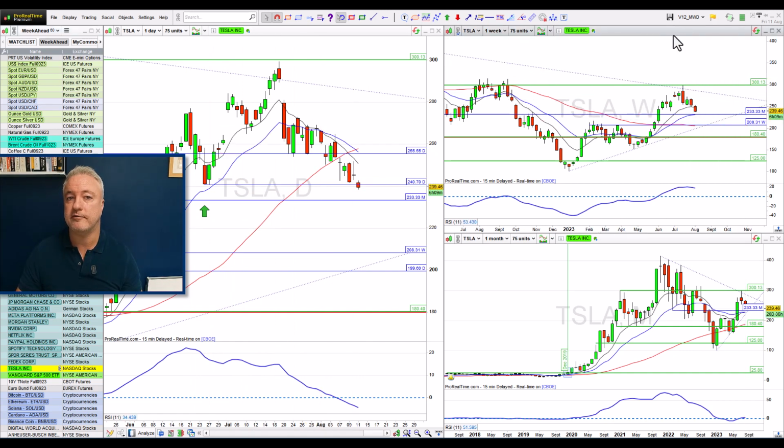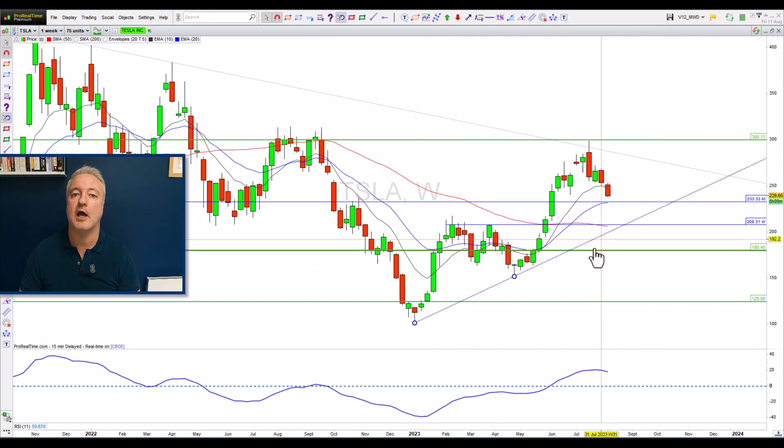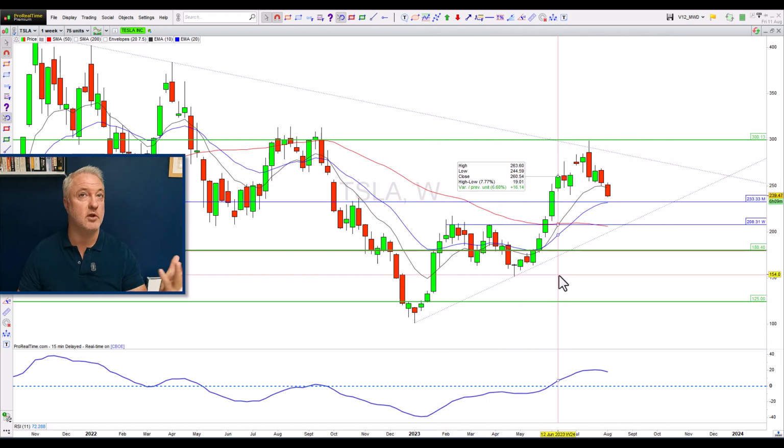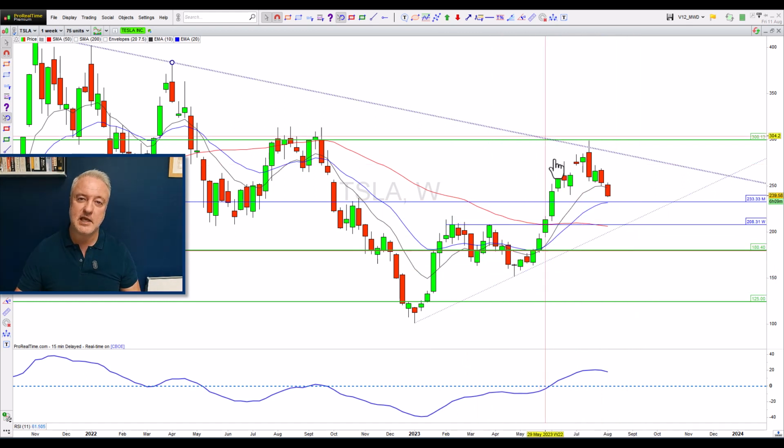When you look at it from a weekly perspective, it is still in an uptrend. We're still producing higher lows and higher highs. And I've put in a very gentle dashed trend line here to signify, certainly I would say that if we break these lows, we're definitely more likely to continue hitting lower.